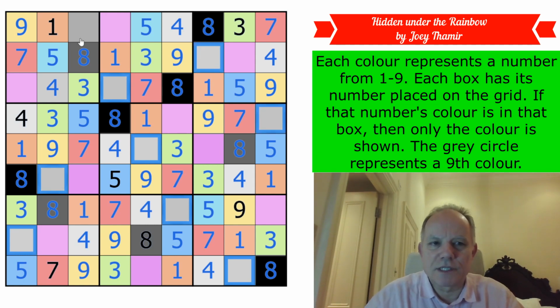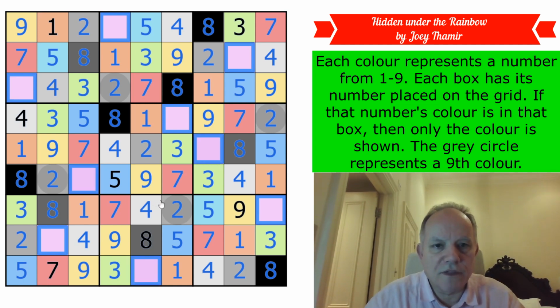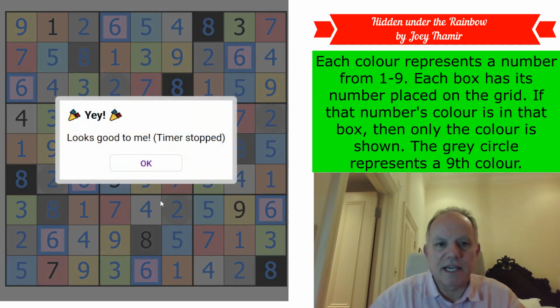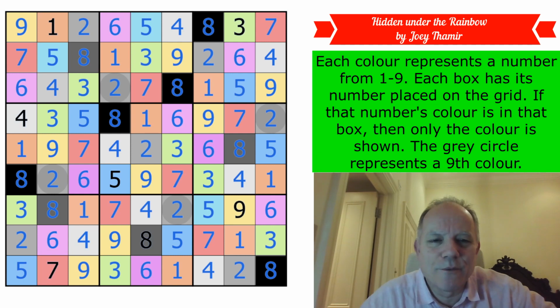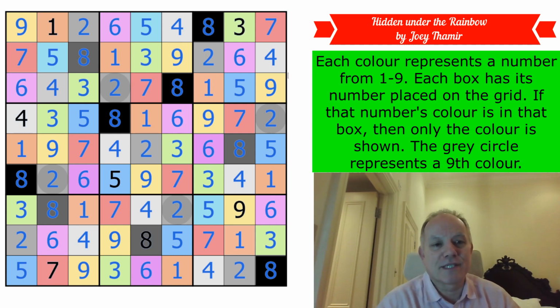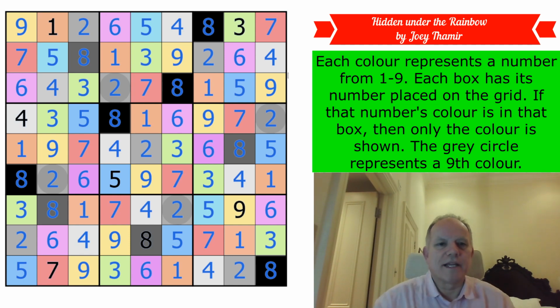That is a really interesting puzzle. I wouldn't want to be doing that sort of thing a lot, but it's been quite good fun to do this one. And if I put all of those in as 6s, might even get a tick. There we go. So that is Hidden Under the Rainbow, and that is a weird puzzle. As I say, no repeats, please, but that's a very interesting one. I'm pleased to have got through it without a complete mess up based on either not being able to tell what cells were given or not, and which colours were which.